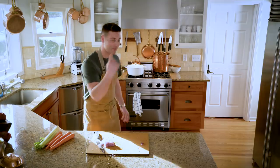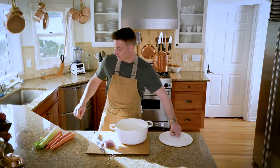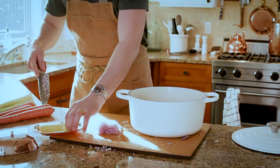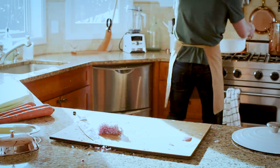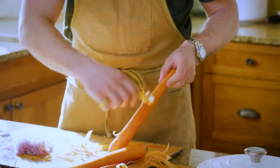Our onions are ready, so I'm gonna grab this nice, beautiful pot, which we're gonna cook our bolognese sauce in. And I'm gonna put in 3 tablespoons of olive oil, and I'm also gonna put in 3 tablespoons of butter. Now, I'm gonna put this on my stove at medium. Now, while that's cooking, I'm gonna take my carrots, and I'm gonna start peeling these beautiful carrots. And we're also gonna chop these up.